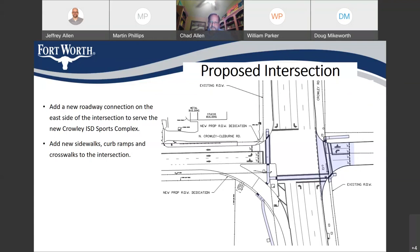How does that work? On the east side, we are providing ramps that you can see right here on the south side of that new roadway connection, and also on the north. From what I remember of the plans I've seen from Crowley ISD, they were going to build a sidewalk along the north side of their road, so we're proposing to connect to that. As far as the south side of that roadway, we are not proposing any sidewalks.